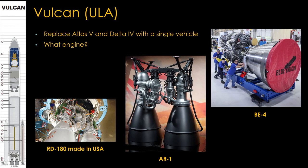And I suspect there are really two things driving this. The first is that I think ULA expected the BE-4 would be cheaper and that Blue Origin might give them better service. Now, whether that's happened or not is still up for grabs. Obviously, Vulcan has not flown yet, and the BE-4 has been delayed, but engine design is always hard and delays are really common. The other thing I kind of suspect, that I don't have any real proof for, is that Vulcan felt both that the AR-1 would be expensive, but they also felt that Aerojet Rocketdyne might not actually be up to designing this engine and getting it working well.